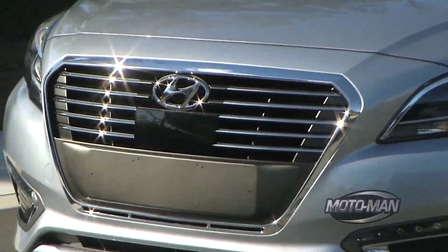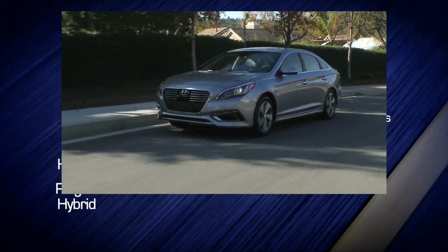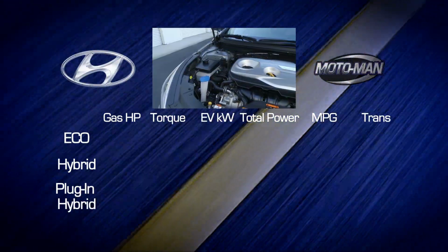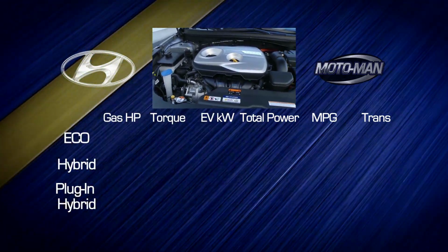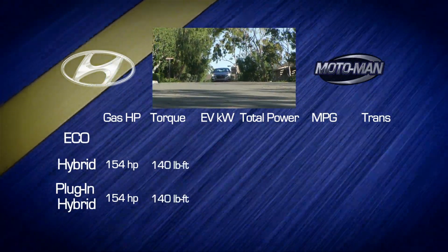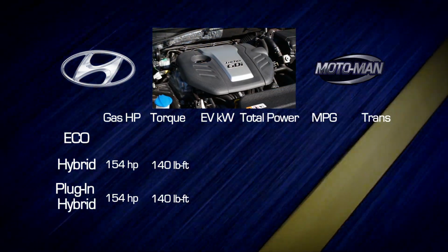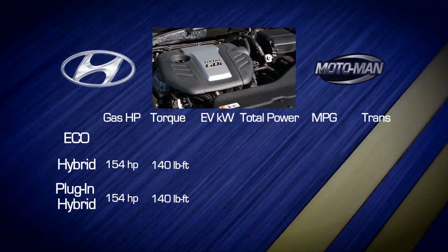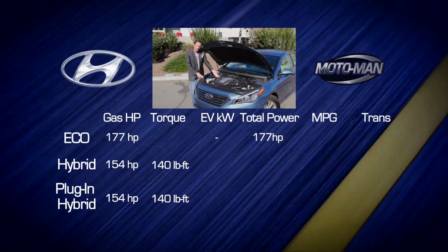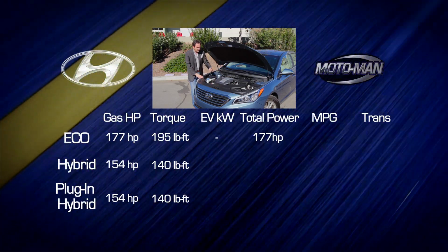So when the 2016 Hyundai Sonata Hybrid and Hybrid plug-in join the lineup later on this year, technically what are going to be the differences, besides the obvious, from the ECO we have here? Well, first off, they're both going to have a 2-liter gas direct-injected 4-cylinder engine, putting out 154 horsepower at 6,000 RPM and 140 pound-feet of torque at a relatively high 5,000 RPM. That's in contrast to the ECO's 1.6-liter 4-cylinder direct-injected turbocharged engine, putting out 177 horsepower at 5,500 RPM and 195 pound-feet of torque at a very low 1,500 RPM.